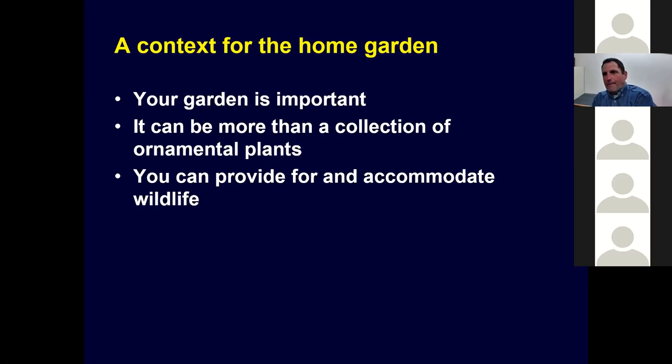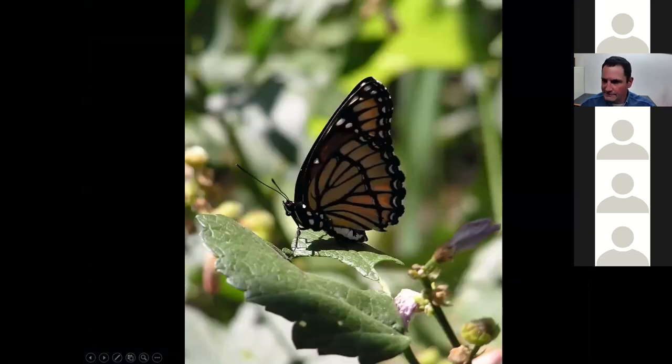So I would say most people's yards, as I'll talk about, look like their neighbors' yards. And I think a lot of people, unfortunately, view that as all that is possible. So what I'm saying here is your yard can be more than just a collection of ornamental plants, and it can provide and accommodate for wildlife, even right in the center of town. And some of this wildlife you can attract, some of it is some of the common things, but others are more unique. This is a viceroy, a butterfly, a monarch mimic, in our garden.